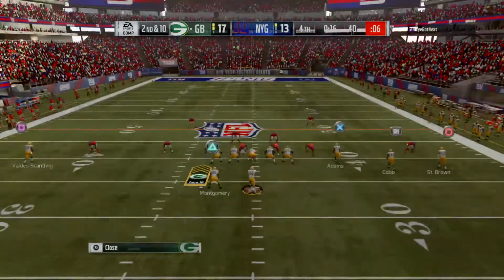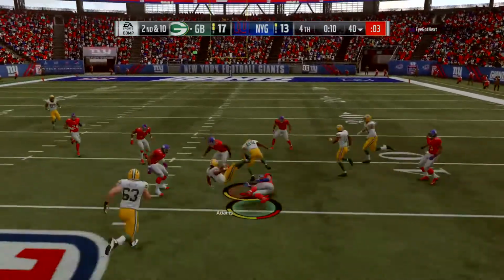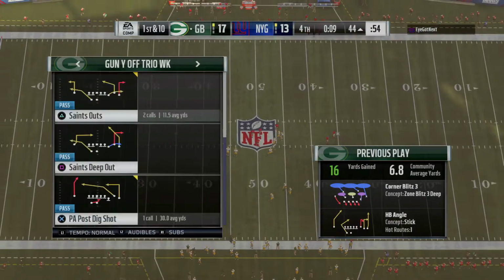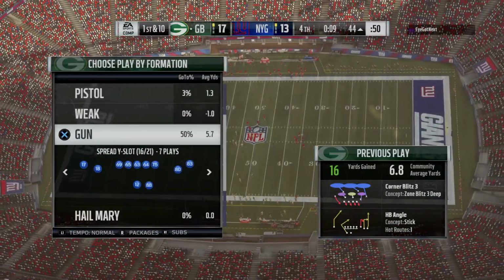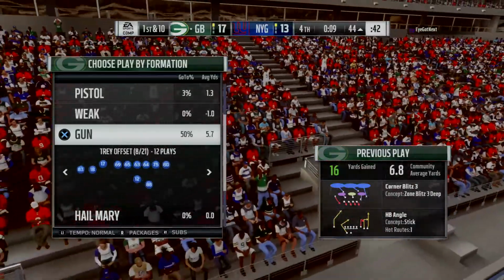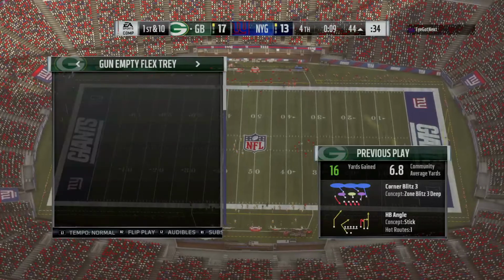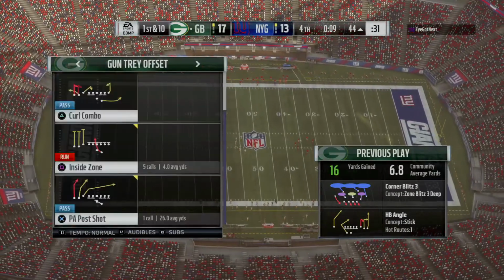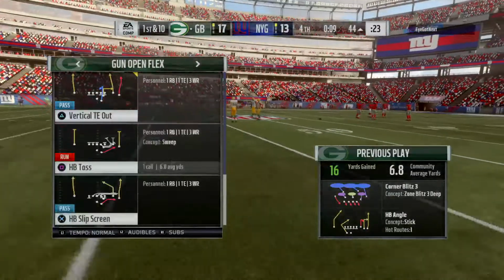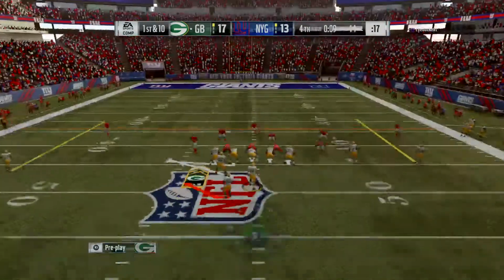Hey, check 26. To throw is Rodgers. Wide open receiver, complete. And we've got a timeout. 9 seconds remaining. Rodgers now 15 out of 17 through the air, only 2 incompletions. It's first down.